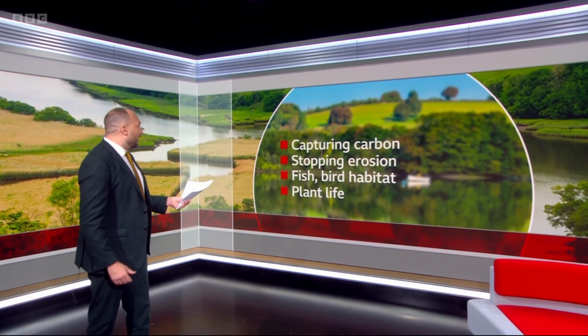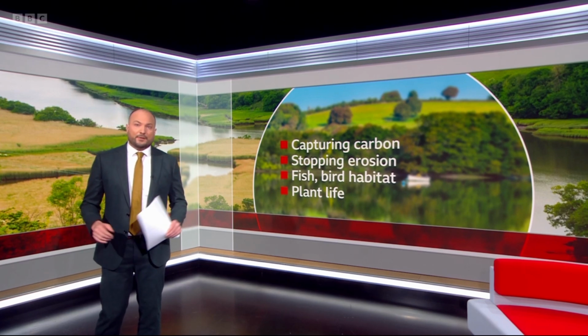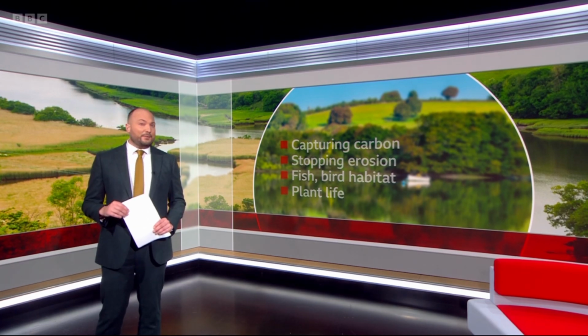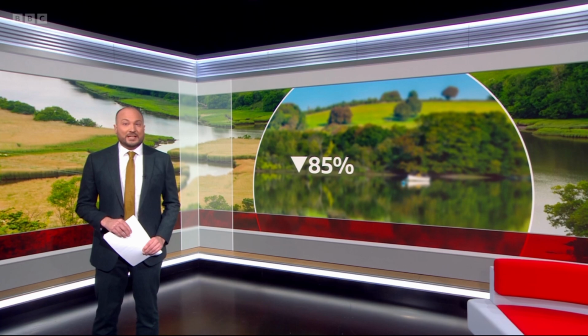Well, experts say salt marshes are essential for capturing carbon, stopping erosion, fish and bird habitats, as well as plant life. And here's a fact for you. More than 85% of England's salt marsh has been lost in recent centuries to development and changing land use. Emma Rominsky went to see how the project's getting on.